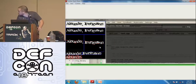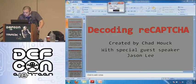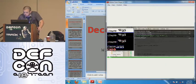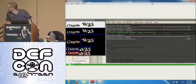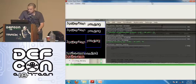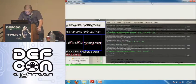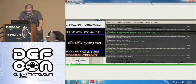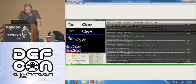Can you see this? So that's it working right now. You see it running through every single algorithm and then actually running through the dictionary list and then how often it gets it. So far it has none. And I got successes right there. So I got 1 out of 4 so far.